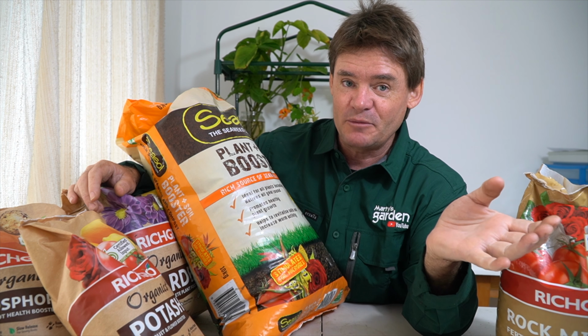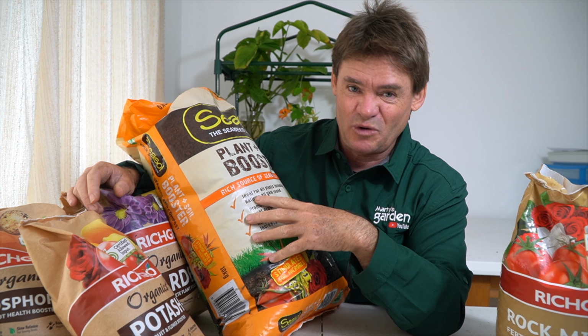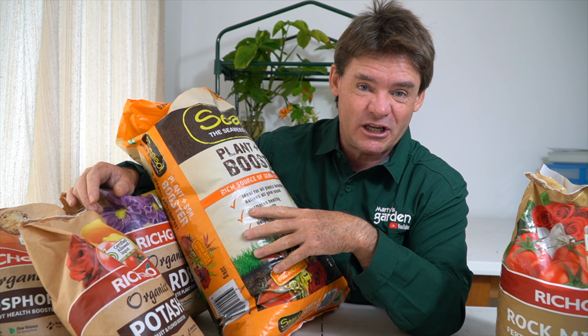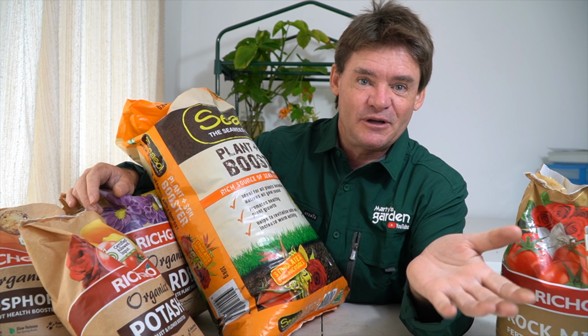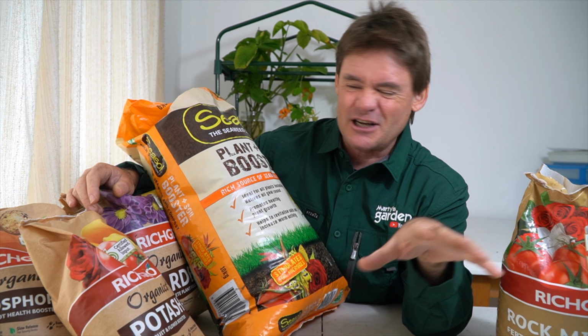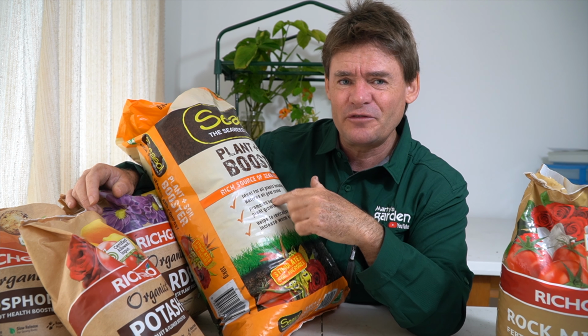Now, if you're using rock minerals that come out of the volcano, you may not need to use this as well. Could be just overkill. Or you use this one time through the year and then add your rock minerals the other time. I wouldn't actually use both. I think you'd be wasting your money. But this is pretty good value.